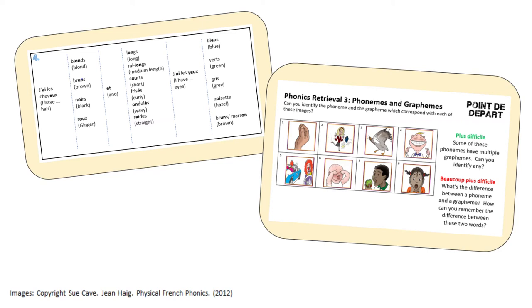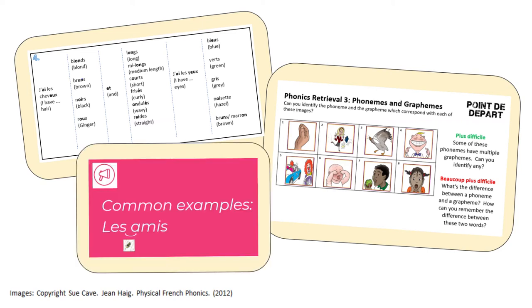We also use the images as prompts within our normal lessons to remind the students how to pronounce new words. This is an example of liaison using the Z sounds and the buzzing B image. We also used explicit questioning routines, asking students things like, which sound does IN make in French? That's right, it's the un sound. So on that basis, how would you pronounce this word?